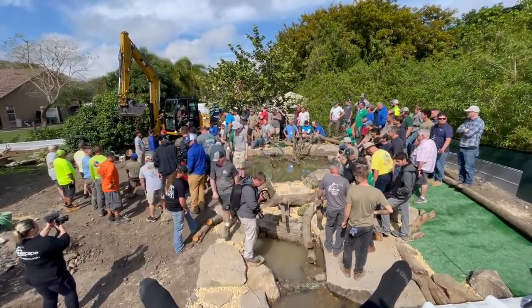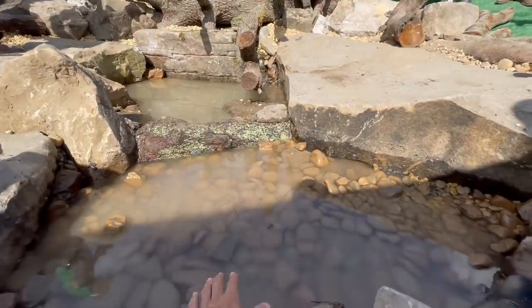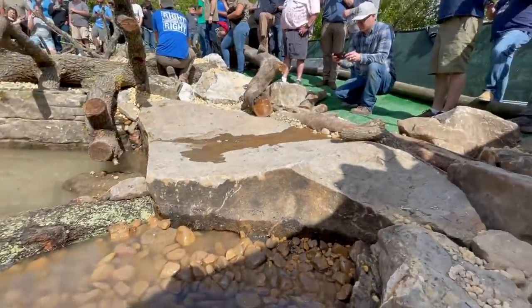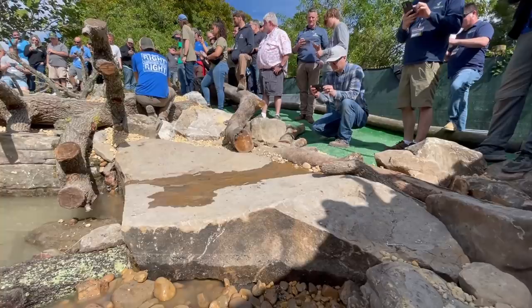Incredible enclosure. Look at that. Water is sucking down right now. It's starting to disappear, but bam. We got a little flow right there.